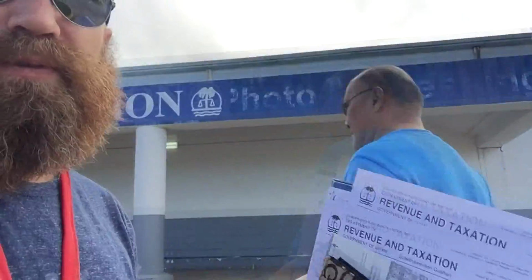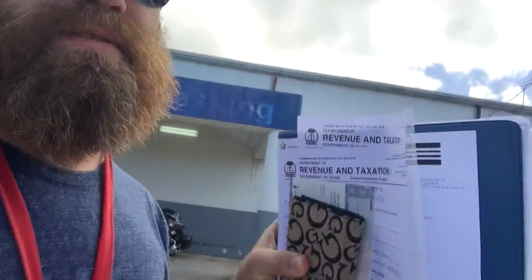Step one, DMV in the old Costco building. Phase one is complete. We've got our permit to pick up the cars from the port. So that's the next step. All right, we finished step two. We just left the Matson office. They got the nice blue Carabao. Left the Matson office with our bills of lading.